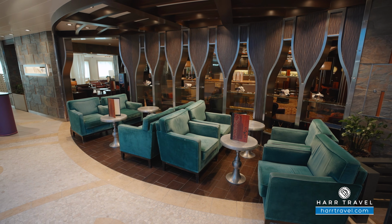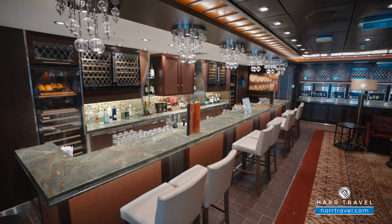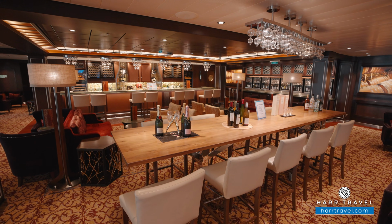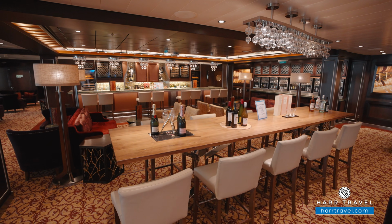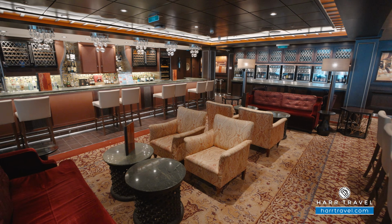Vintages is always a good idea. It's an expansive wine bar here on board. Now you see the full bar behind me. They also have a variety of self-serve wine options, and right down the middle, they'll do some great wine tastings in here. And I say, why not? Enjoy every bit, every drop, and head back out and enjoy the ship.